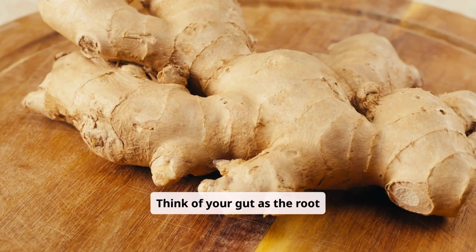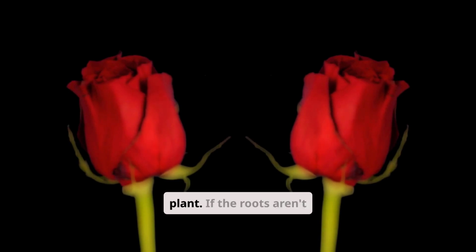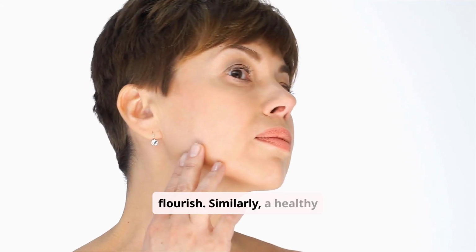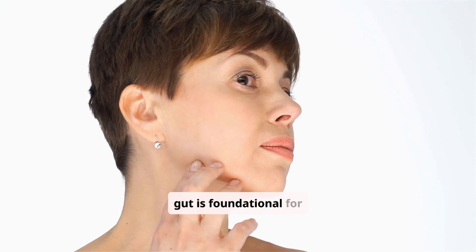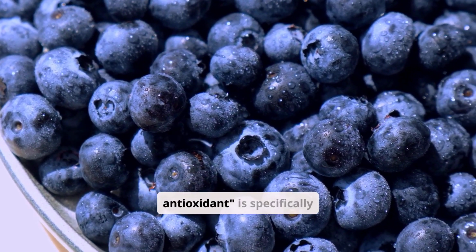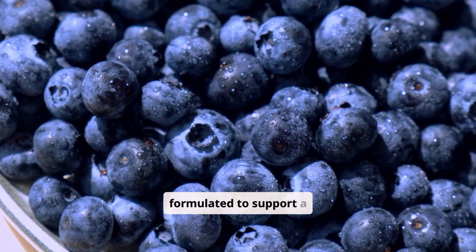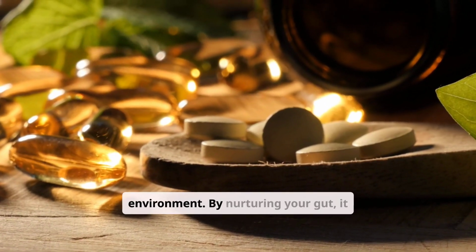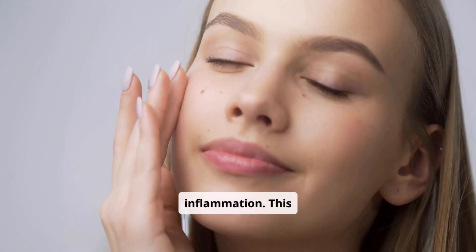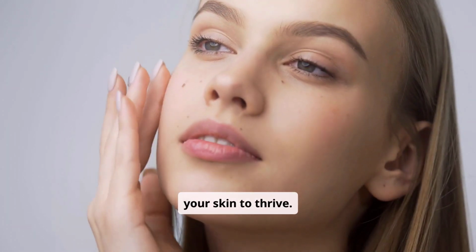Think of your gut as the root system of a beautiful plant. If the roots aren't healthy, the leaves and flowers won't flourish. Similarly, a healthy gut is foundational for truly vibrant skin. Our powerful blue antioxidant is specifically formulated to support a healthy gut environment. By nurturing your gut, it helps to reduce internal inflammation. This creates the perfect conditions for your skin to thrive.